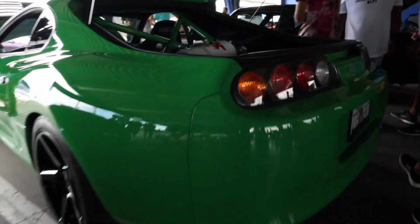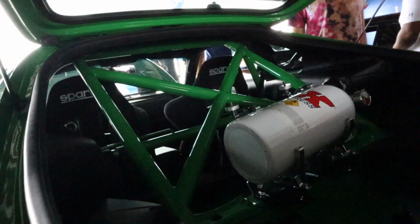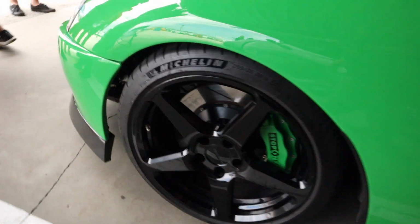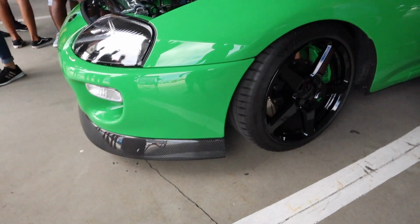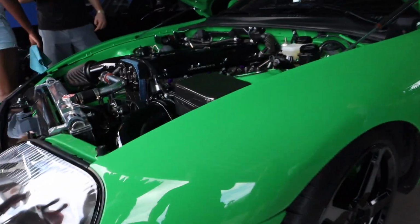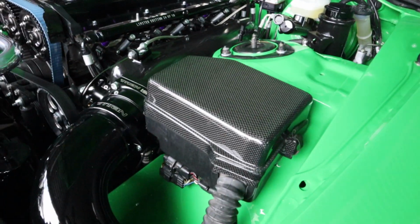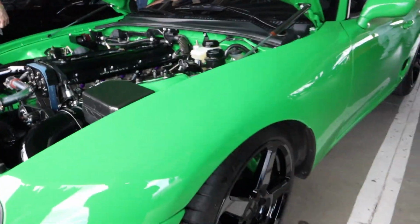So under this canopy, there's so many dope cars. They got Supra here. He's got nitrous, roll cage. That's sick. The interior. Yeah, that is nice. 6-speed. Carbon fiber lid. Dang. Anyways, yeah, that thing's pretty dang sick.